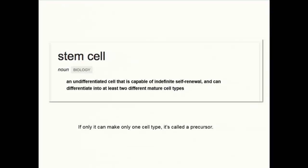Okay, that always happens. So I just wanted to point out that if a cell is only capable of making one cell type, even if it's undifferentiated, it's called a precursor. It's not a stem cell. There's an absolute requirement for multiple abilities to differentiate into different cell types, okay?